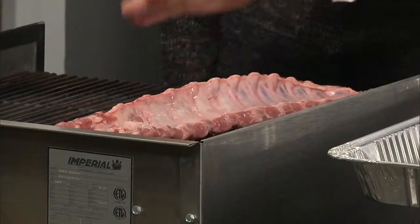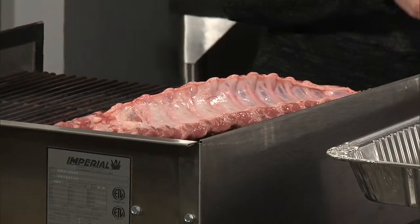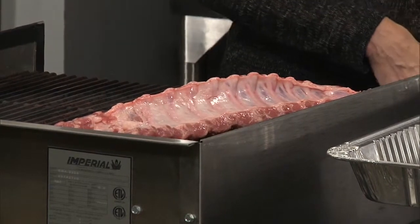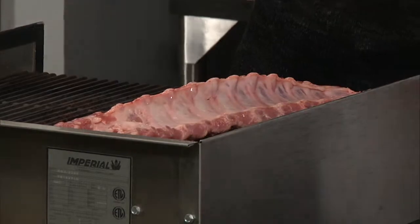All right, so about how long is this going to be on the grill? I don't know. It seems pretty hot, 450 to 500 degrees. Maybe we're going to be 4 or 5 minutes on that side, and then maybe 4 or 5 minutes on the other side.